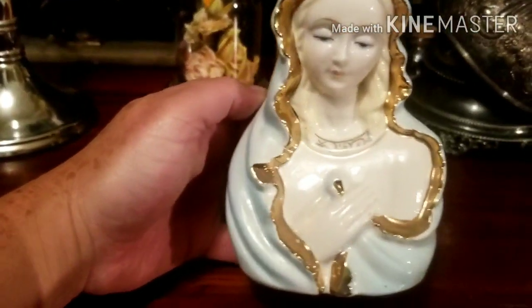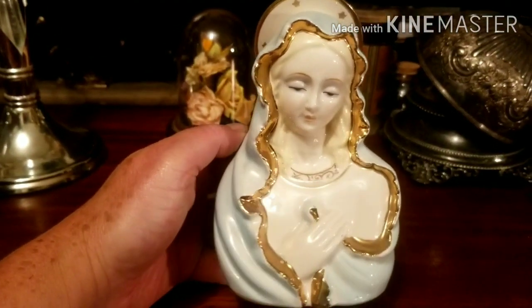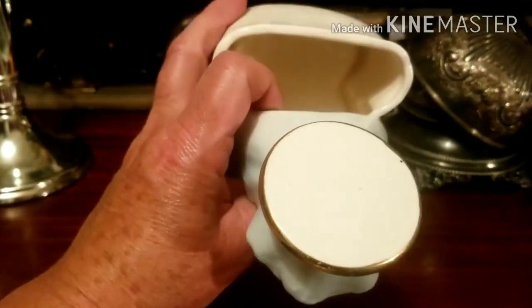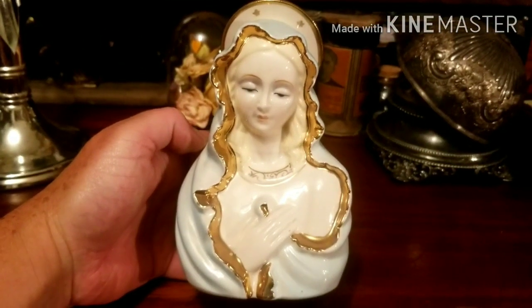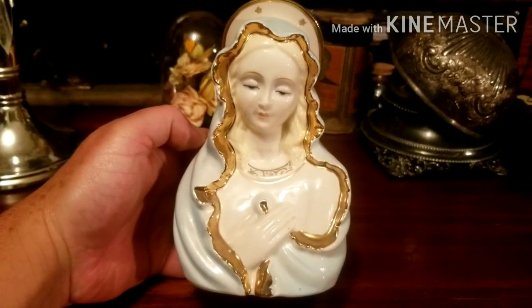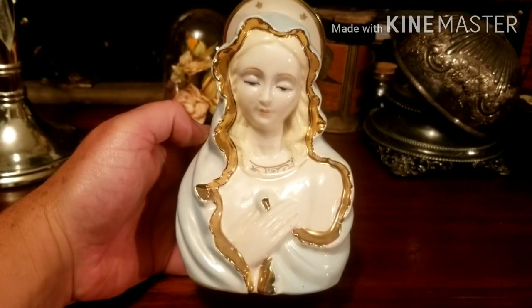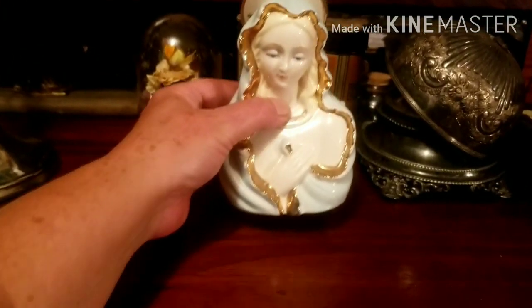Another item I got was this Madonna planter, and she's very pretty. She's all done up with her gold. She doesn't have any chips or cracks or anything. I don't see a maker's mark, but she's in excellent shape. I always seem to sell these pretty well when I list them in my shop. They never stay around too long. And I think I paid maybe around $10 for her.